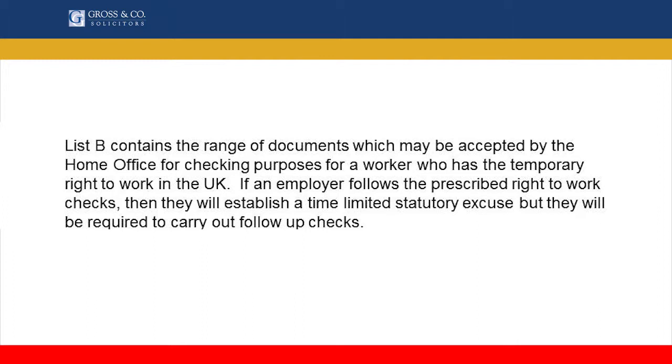Group 2 of List B includes documents where a time-limited statutory excuse only lasts for 6 months. There are 3 documents contained in this list, and they include a certificate of application issued by the Home Office to a family member of a national of a European Economic Area country or Switzerland, stating that the holder is permitted to work, which is less than 6 months old, along with a positive verification notice from the Home Office Employer Checking Service.